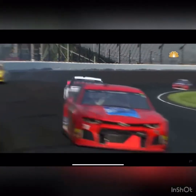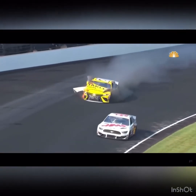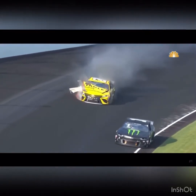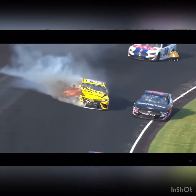Oh boy. Oh, such a nasty angle into turn 3. One of the fastest parts of the racetrack for these guys. And, you know, it's just, there's no practice. It's a green racetrack. It's incredibly abrasive. We've seen this track just destroy tires throughout a tire test.